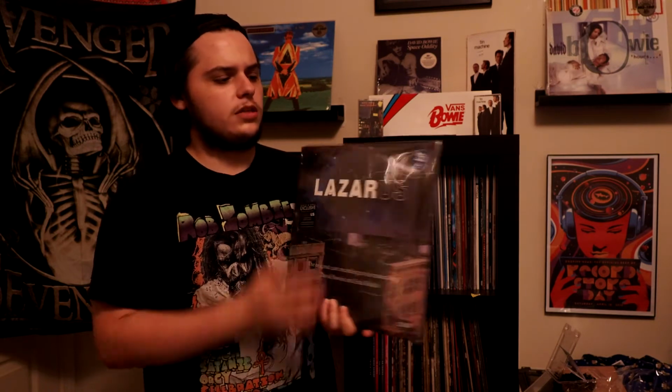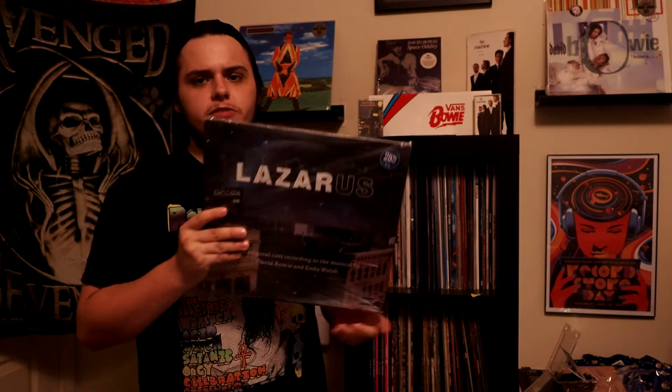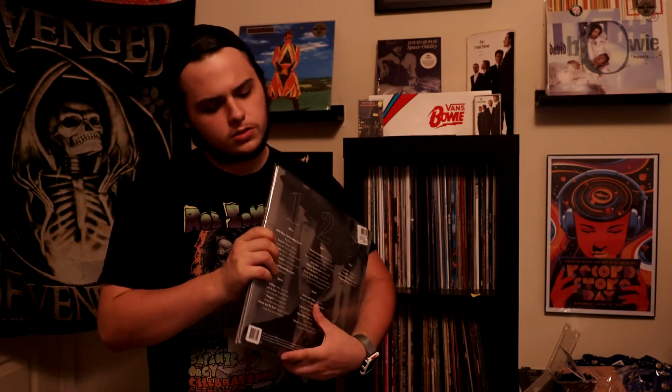I haven't opened it yet. I don't really know if I'm going to. Not that it's extremely valuable or anything. It's just I don't know if I'm going to. I don't really enjoy opening these gatefold type albums.